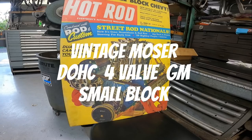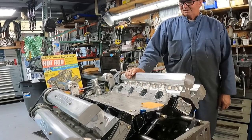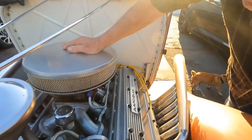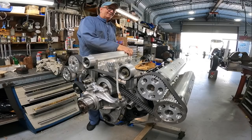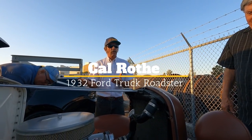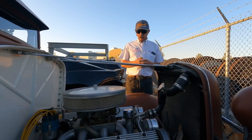On the cover of this 1971 Hot Rod magazine, you see a dual overhead cam Chevy small block motor, which has been modified and engineered by Richard Moser and Harvey Quirin from Quirin Cams. What you're going to see in this video today is one of the only few motors still up and running and on the road today, as well as how Pete Aardema and Kevin Braun have modified it and made changes to this old existing setup by acquiring some of these original parts from the original designer. First, you're going to see one of these Moser Aardema Braun modification motors run in Cal Ross's 1932 Ford Roadster.